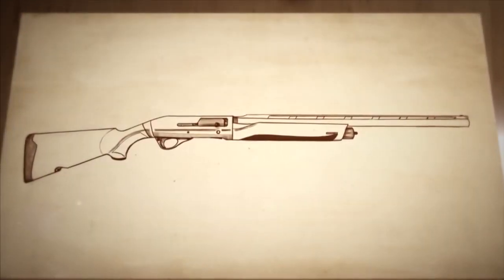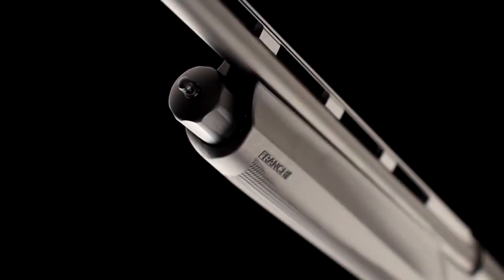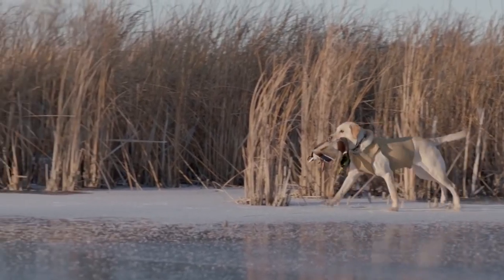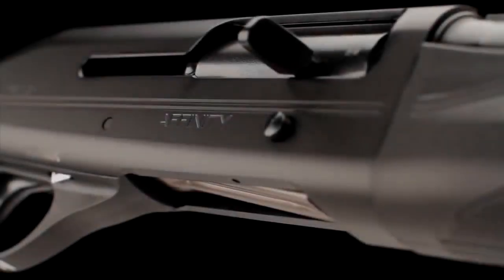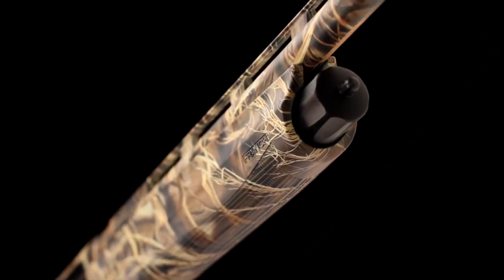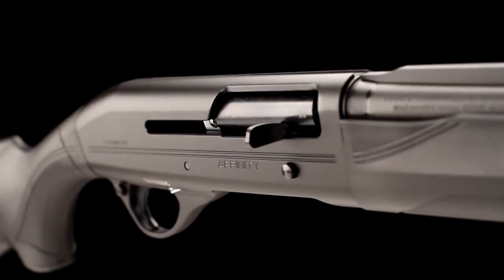The Affinity marks a new horizon for Franchi, and shooters will appreciate the intuitive pointing and dependable action it offers. At Franchi, we understand that your time in the field is precious. We build shotguns that make every moment count, and that's why every Franchi is built to the highest standards and comes with our industry-leading 7-year warranty.